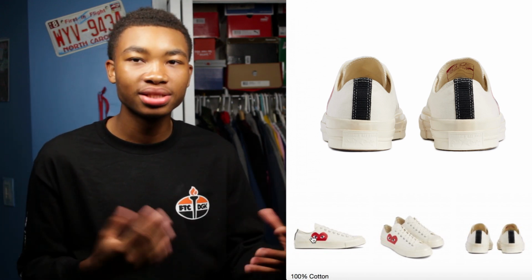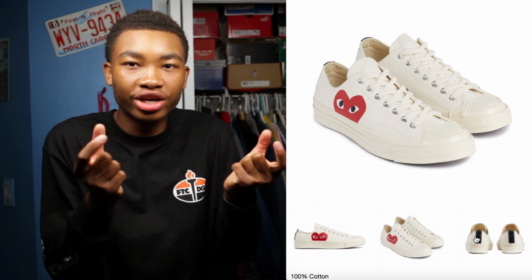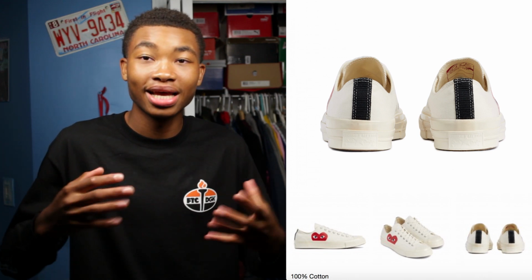But when it comes to just Chucks and CDG Chucks in general, the quality on the CDG Chucks is definitely dope because the midsole is double layered. So it's double reinforced with the material that's in the midsole. So I definitely do think that that's dope. They come in a black pair, they come in a white pair, they come in low tops and high tops.